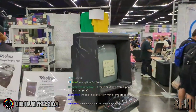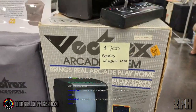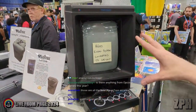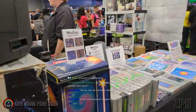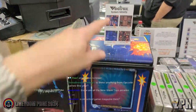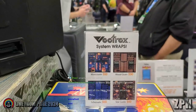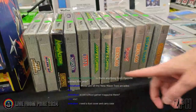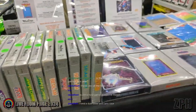This is Sean Kelly's booth. Everything you need for Vectrex is here, including a Euro converted Vectrex, so you can get the look of Vectrex and play it in North America. And a very stylized Vectrex here with Mindstorm. Oh yeah, wood grain. There you go. Well, a bunch of the older titles there and some of the homebrew titles.